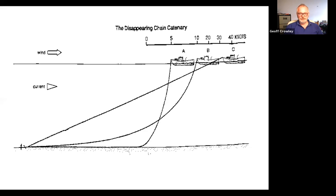Contrast that with boat C, where it's sitting at 40 knots of wind. The anchor chain is almost a straight line. There's almost no catenary, and this is when you might want it most. The effective catenary is to give you a shock absorber. You can see that boat B, sitting at about 10 or 20 knots of wind or so, has this curve of anchor line which can straighten out to give you some accommodation of snatching type effect that gusts of wind might create.